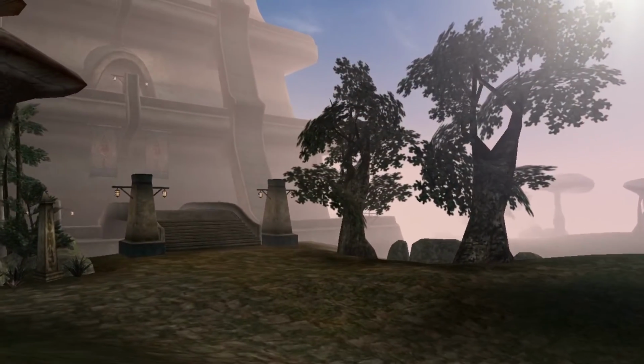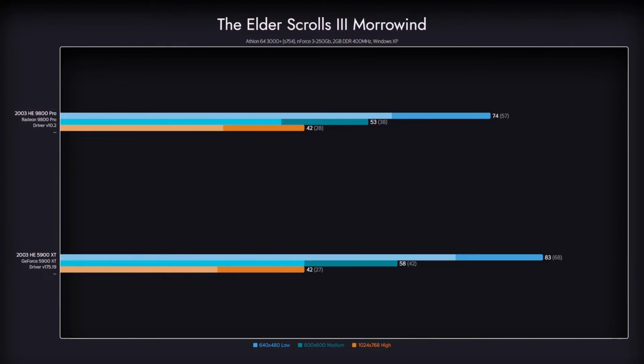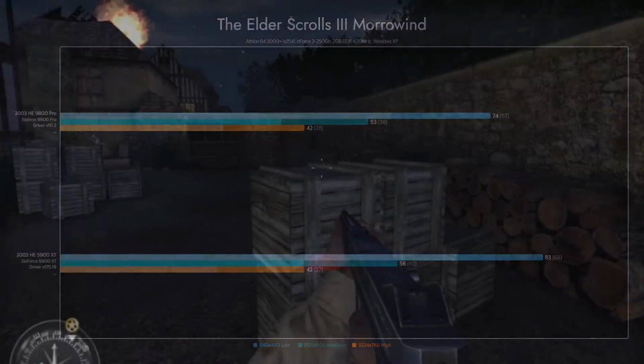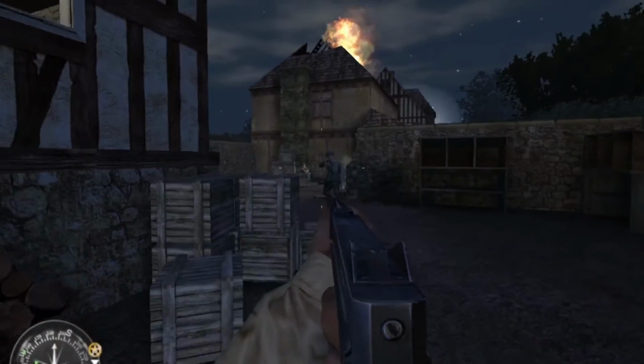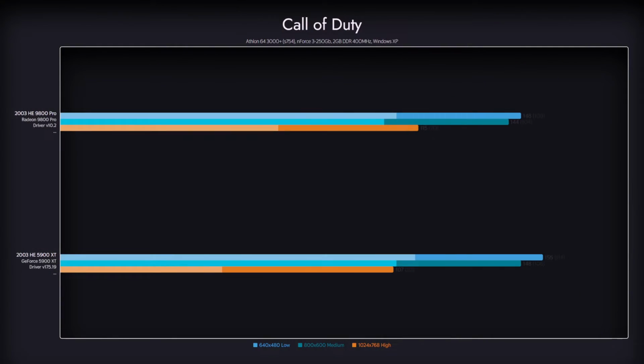We'll continue with The Elder Scrolls 3: Morrowind. This game is still difficult to run, but performance is good on all of the presets, with the nVidia card giving us better performance on the lower ones. Released in the same year as these parts, the first Call of Duty game is running very well. The 5900 XT takes a lead in the low preset, while the 9800 Pro shows better performance in the high preset. This pattern repeats in a few of the other games as well.